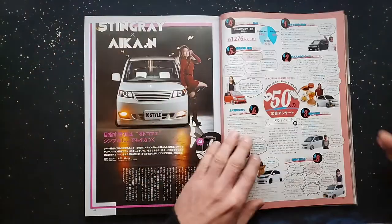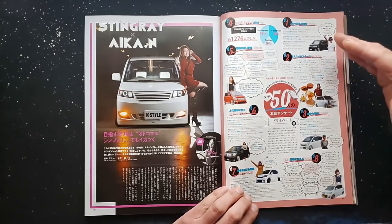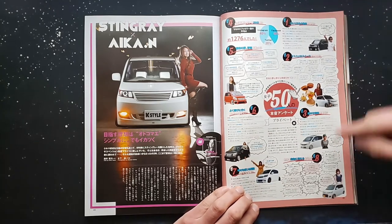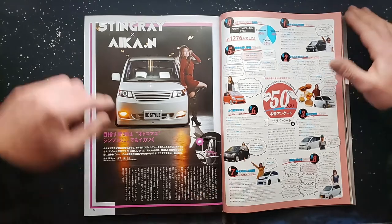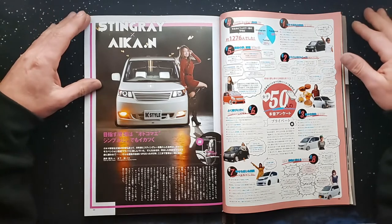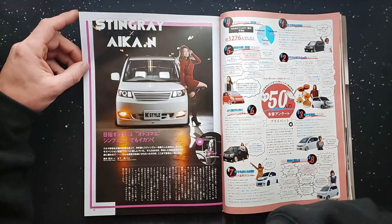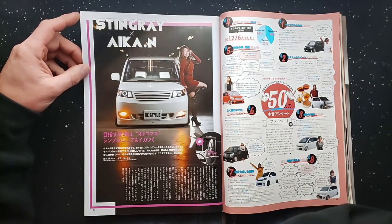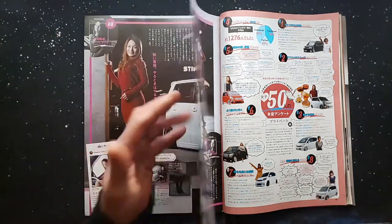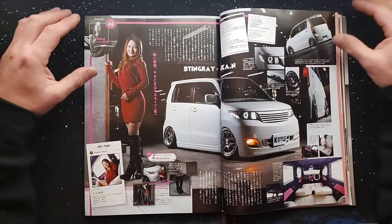Okay, over we go. On this page, we've got another enquete or survey. I believe it's the lady from the front cover, actually. We've met her before previously. Okay, over here, Stingray with Aika N. A-I-K-A, Aika. Aika N. Right. It's a very smooth front. We've got knee-high boots. Nice. Okay, I'm not sure how you go driving with a heel that big, though. But, hey, I ain't complaining.